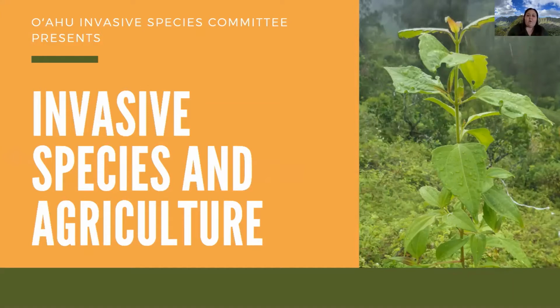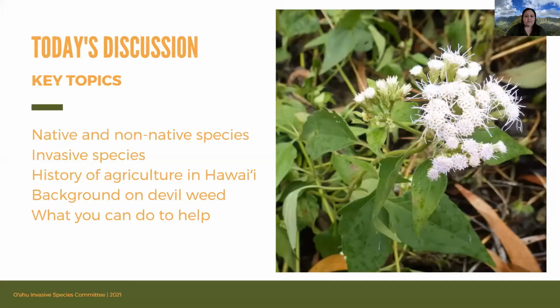We work to keep Oahu safe from some of the world's worst invasive plants and animals. Today, we're going to be discussing one of those invaders, devilweed, aka Chromolaena odorata. We will also discuss native, non-native species, and invasive species, history of agriculture in Hawaii, a little background on devilweed, and what you can do to help.